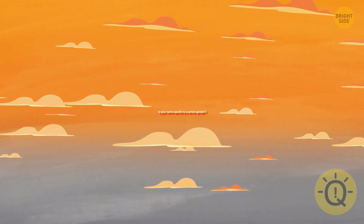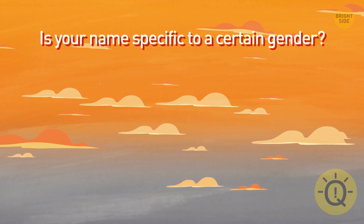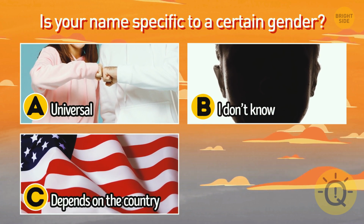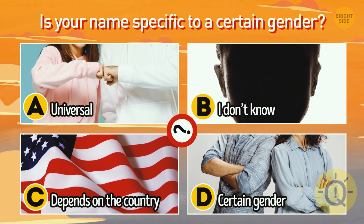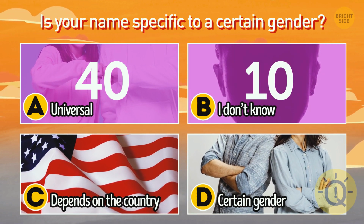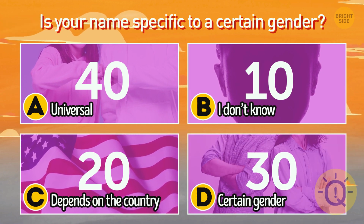Question 5. Is your name specific to a certain gender, or is it more universal? A. It is universal. B. I don't know, it's too rare. C. I guess it depends on the country. D. It's specific to a certain gender. Option A is worth 40 points. Variant B brings you 10 points. C adds 20 points to your account. And option D brings you 30 points.